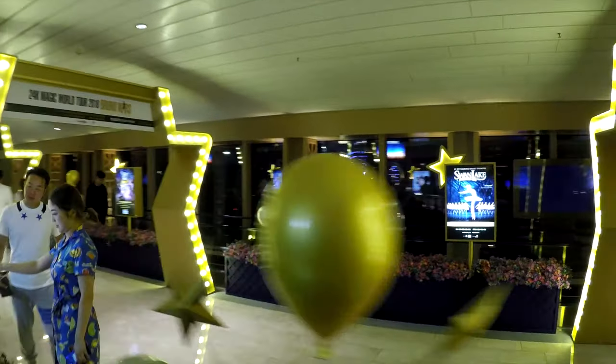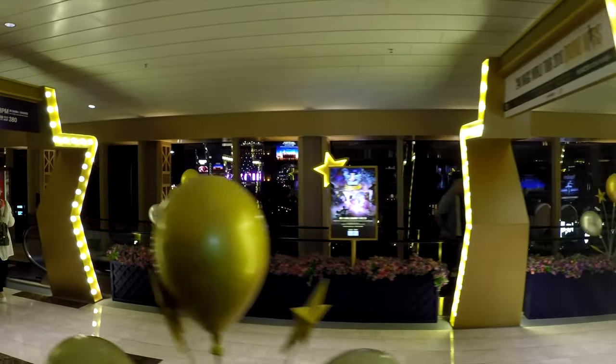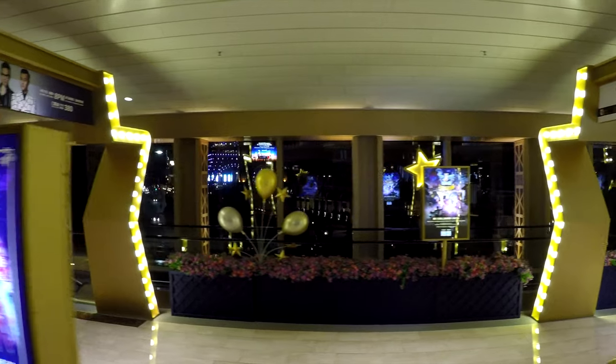So yeah, we're crossing Cotai here. You see my hotel, Studio City. You can see the Parisian from here. And then you can see that way.